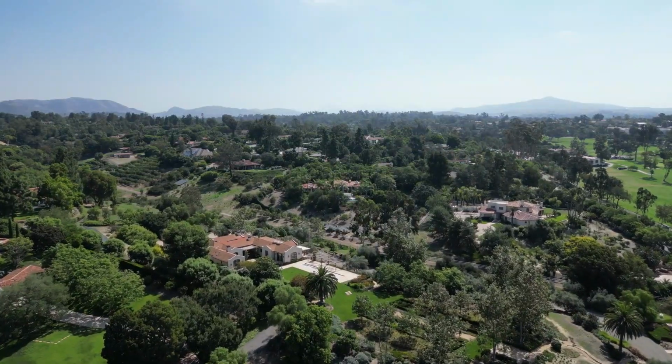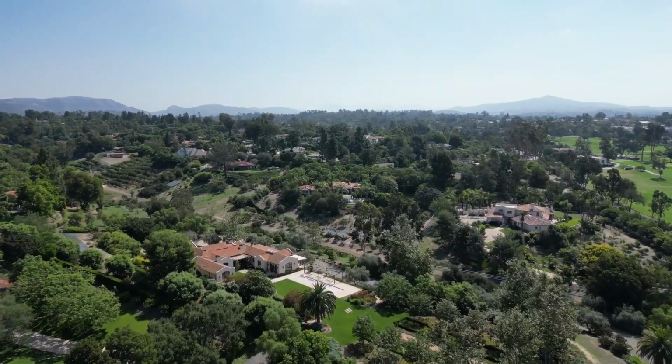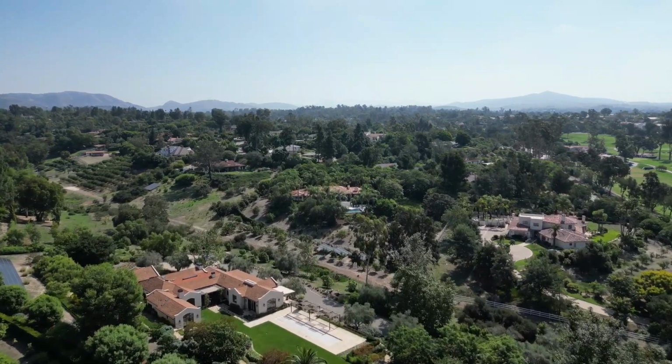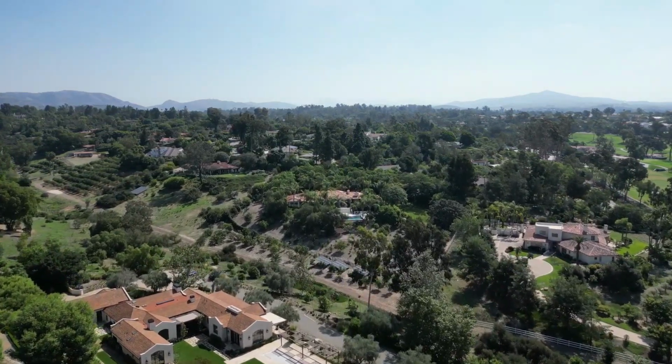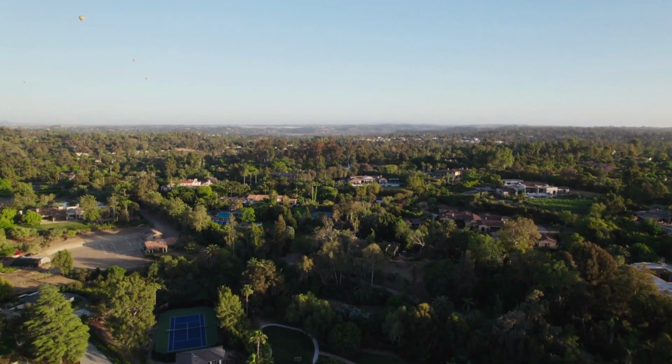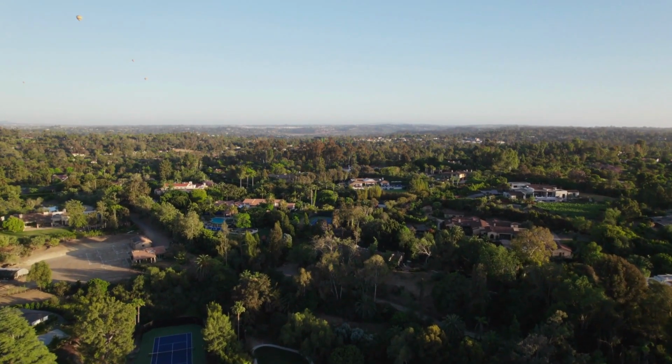Not a ton of condos. There are some condos down in this downtown area, but for the most part, it's detached houses on a lot of land with a ton of amenities on your property. Out here, you're going to get about 2 acres of land, so you get that space and that privacy. On those lots, you have pools and big areas. A lot of people landscape a little bit around the house and just leave the rest kind of natural, I guess, if you will.